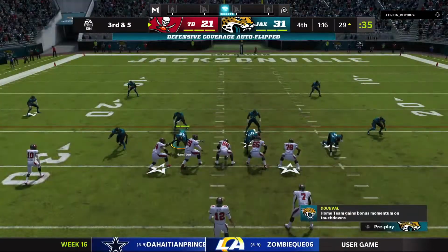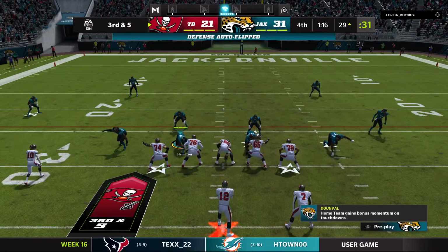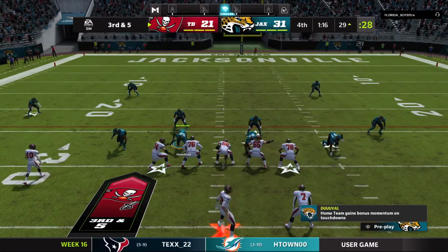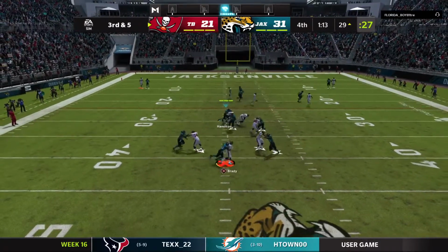No, he's had trouble with the interceptions in this game there. It's his guy on the flat. Yeah, so many times we hear quarterbacks and offensive coordinators talk about in your progressions, you're either throwing the touchdown or you're throwing the check down.